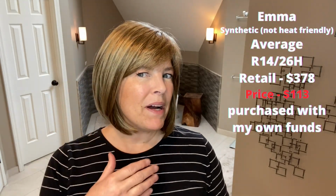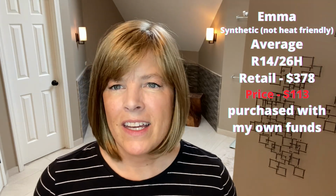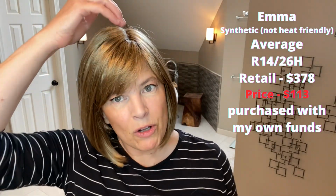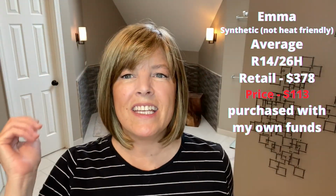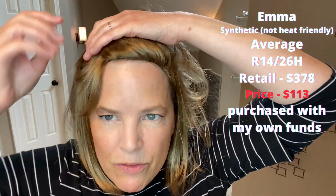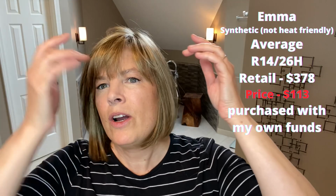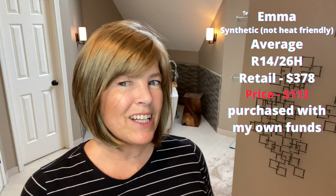This is Emma by Estetica in the color R14/26H. This is just an adorable bob style, very silky and smooth, and has a full mono top. So you have some parting options with this one, and you can create scalp appearance with it. She does not have a lace front, so let's look at that. No lace front, but you really don't need it with this style because of these pretty bangs that came just like this. I haven't trimmed these. These were ready to wear out of the box bangs. Very nice. So let's go ahead and look at her from all sides.